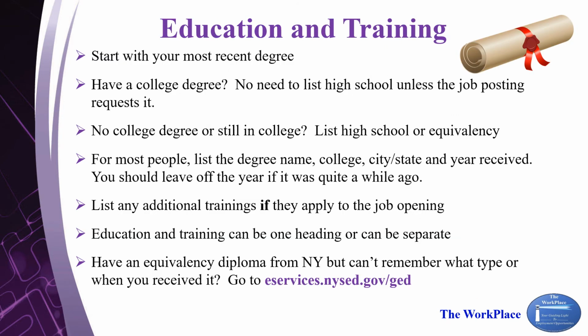Okay, education and training is next. Let's talk about what to include and what not, and then we'll discuss where it should go on the resume. First, you're going to want to start with your most recent degree if you have more than one. If you have an associate's degree or higher, you don't need to list your high school information, unless the job description specifically asks for it.